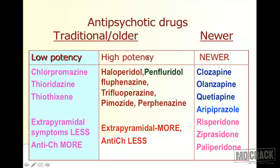The high potency drugs, that's the haloperidol, penfluridol group of drugs, they produce more extrapyramidal effects. They are high potency, it means they have more potency for blocking the dopaminergic receptors. This is how you can remember. They produce more extrapyramidal reactions and their anticholinergic effects are less.